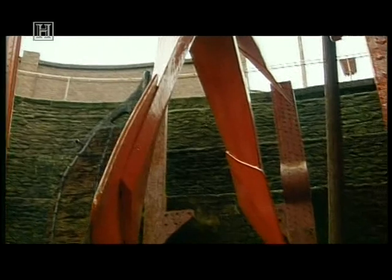Absolutely cutting edge, absolutely new, yes. But they weren't Brunel's ideas. He was assimilating other people's good ideas, showing how they could work, and putting them into practice.